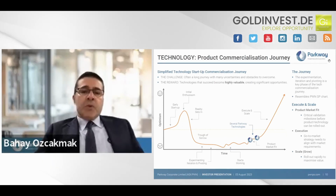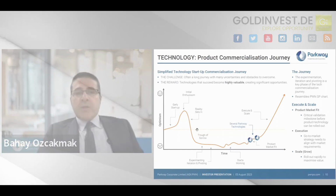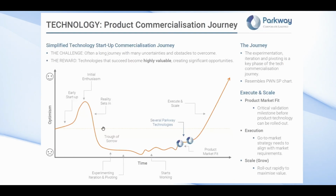I thought now was a good time to bring this out because, to start off with, this orange line isn't a Parkway line. This is a standard. You can Google very similar images of how technology really gets to market. And something a little bit interesting is this really resembles the Parkway share price journey in recent years as well. These things have a strange way of playing out for all sorts of reasons.